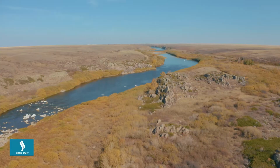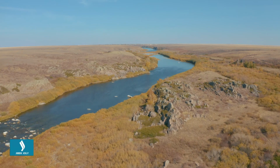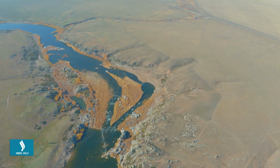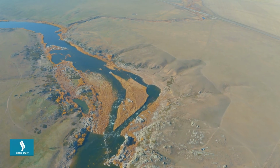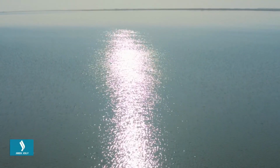In addition to the village of Berlik, there are other settlements nearby, with picturesque slopes to the river. But of particular interest to tourists is the miniature sea, which spread over the territory of the smallest region.